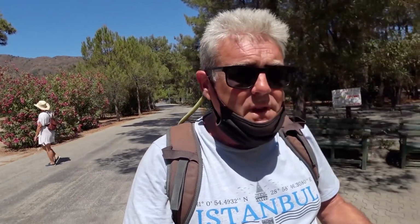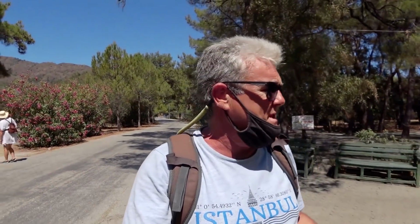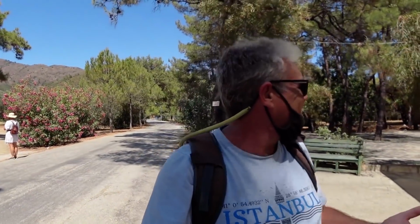It's got a mix of places where you put your caravan. They do a lot of storage of people's boats, big and small. There's also places that you can rent that are kind of apartments, 2 and 3 story apartment blocks. And also there's places where you can just rock up and pitch your tent. So it's quite amazing how big this place is.